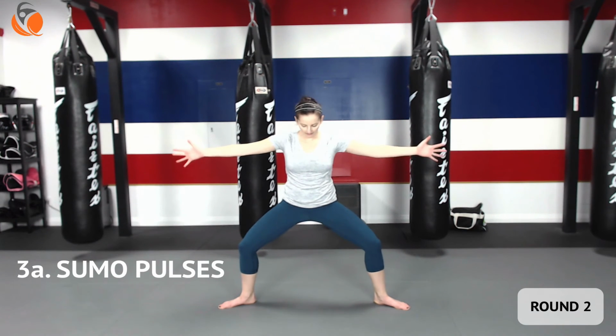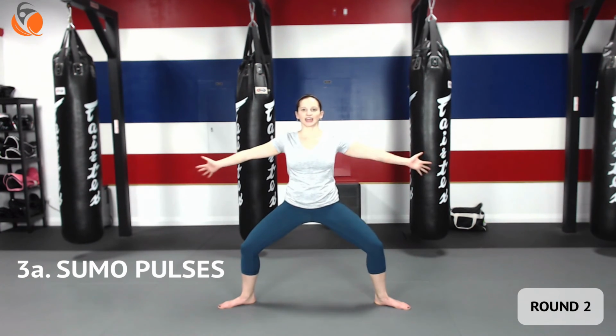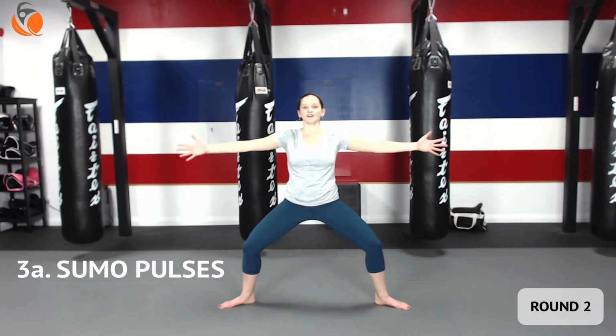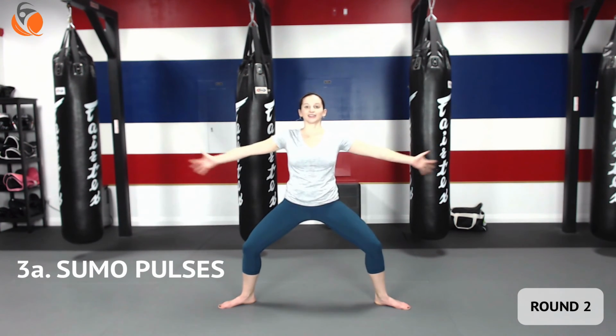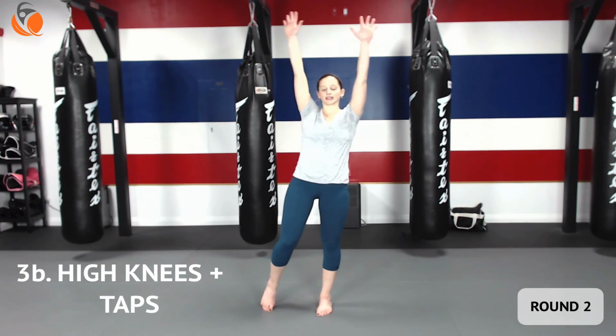4, 5, 6, 7, 8, 9, 10, 11, 12. Squeeze those knees back. 14, 15, 16, 17, 18, 19, 20. Go to work. Coming up, reach those hands nice and tall.